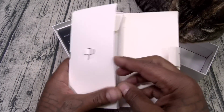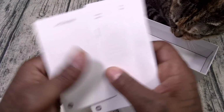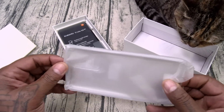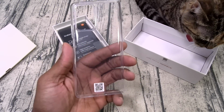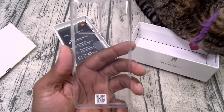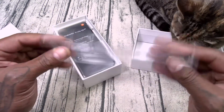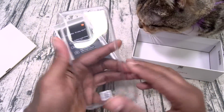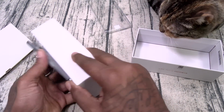$370. You got your SIM ejection tool. You got your usual books and paperwork. And check this out. Now, this is what I like already. A case. Okay? Samsung, Google, Apple. Pay attention. $370. Throw a case in the box. Give us a case. One-stop shopping. Not the best case in the world. Little flimsy, but it's going to get the job done.